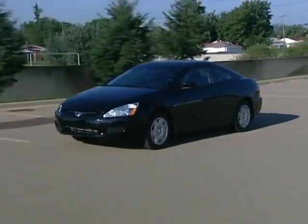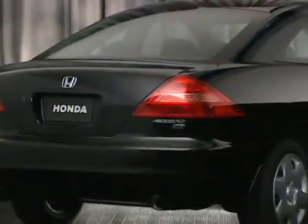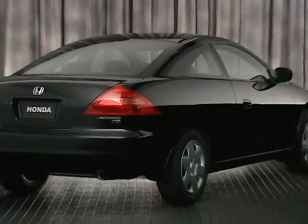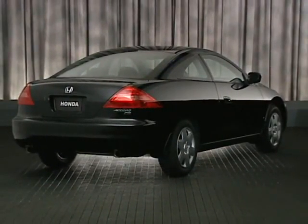Accord's angles aren't as aggressive. It takes a more conservative approach, especially in the angle of the car's slope toward the trunk. Accord backs away from asserting itself like G6.